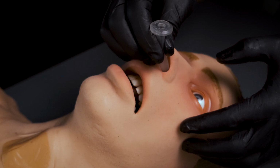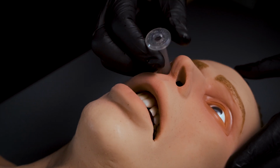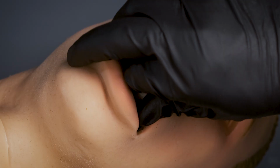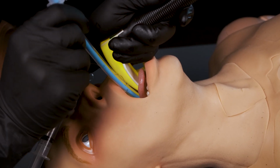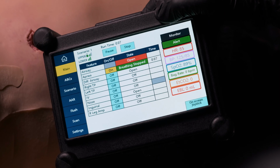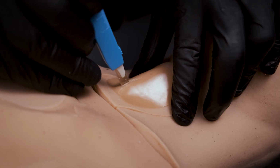Nasal passages can be obstructed to train routine and difficult nasopharyngeal airway placement. The clinical response's pliable jaw supports jaw thrust and chin lift maneuvers. Removable injured teeth simulate airway obstruction, and a sensored and anatomically accurate lower airway supports laryngoscopy and endotracheal intubation. Sensors reflect nasopharyngeal airway placement and tracheal intubation on the remote control.